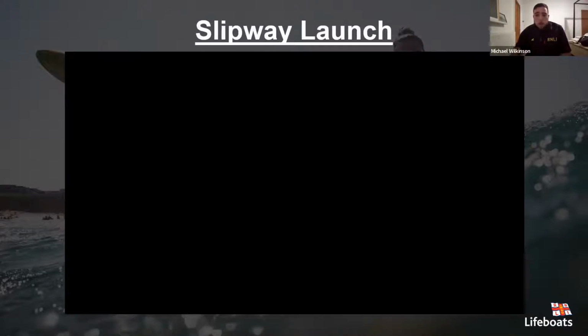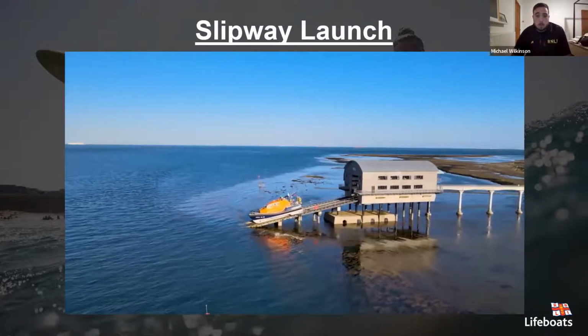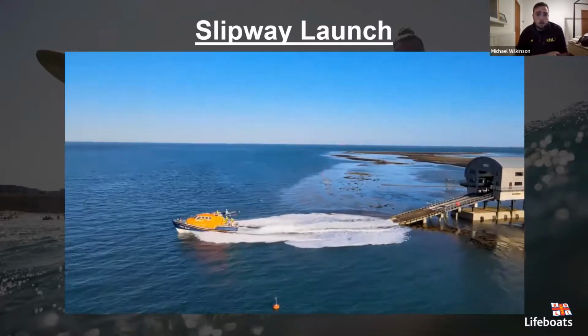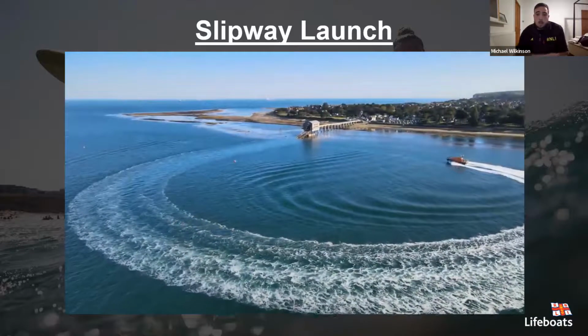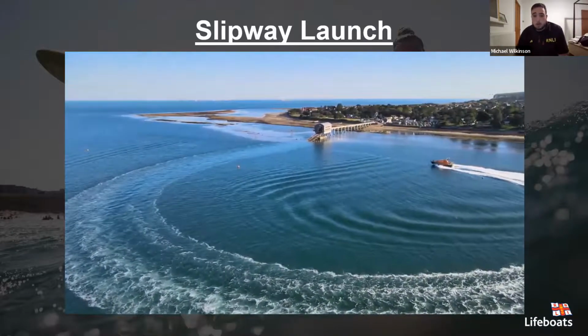Here's a little video about our slipway launch boats. This doesn't have any sound. A fantastic launch system because it's nice, quick, easy, and it looks spectacular. This is a Tamar class lifeboat, which is our second most recent type of lifeboat, and it's designed to be launched from the slipway or stay afloat the whole time, ready to go.